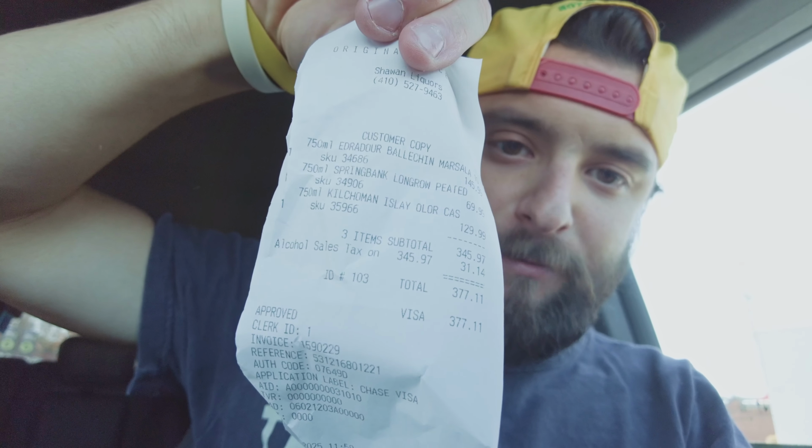I'm gonna have to go be a Karen and go in there and be like, what the hell, guys? Nope, $69. Hell yeah, $69. I spent way too much money because I suck. But again, I'm not gonna buy any more this month, and that will be it. But this is my favorite liquor store right now in Maryland, Shawan Liquors.